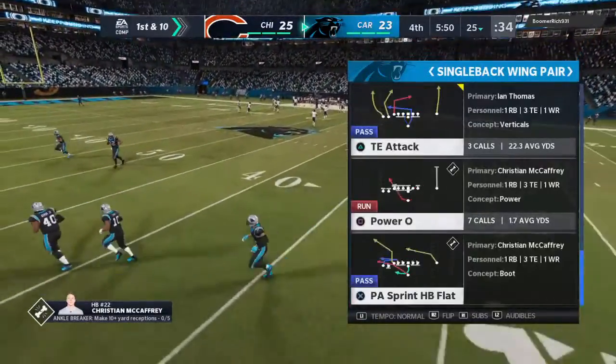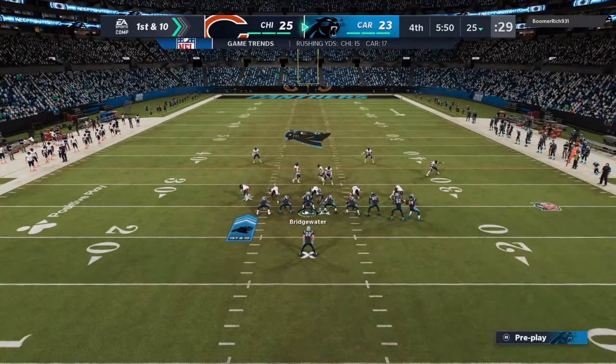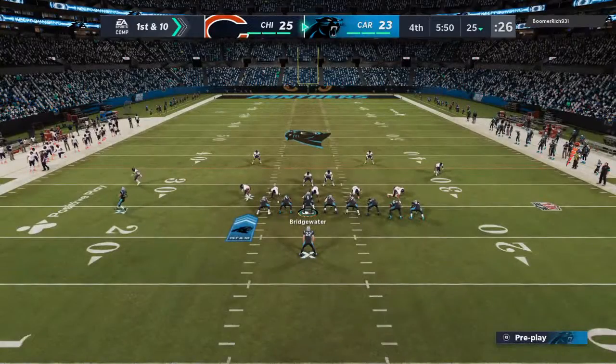At their own 25-yard line. This Carolina offense at the line, ready to go. And they have to try and move past that pick 6 because now they're dealing with a 4th quarter deficit, and they need this drive to end in points.